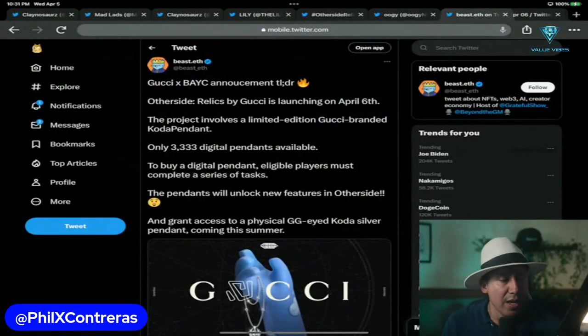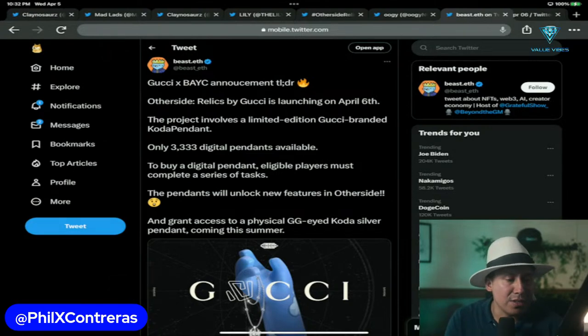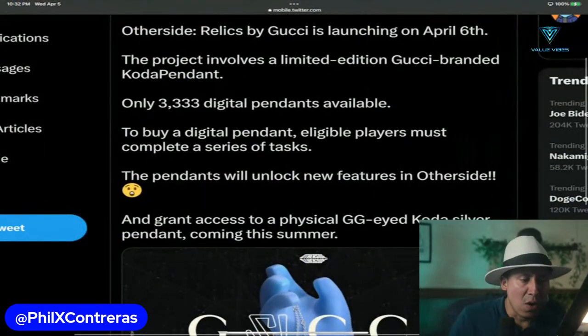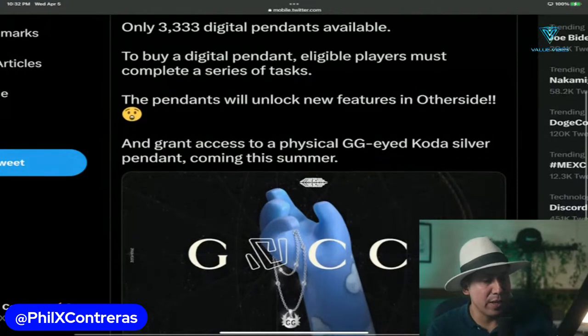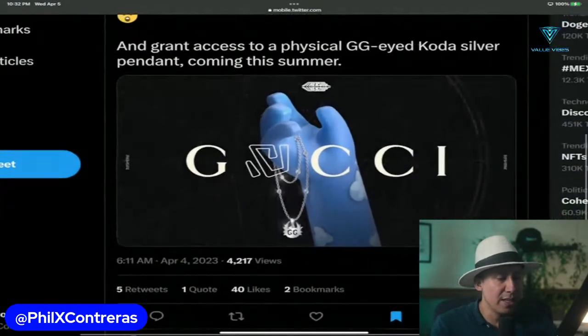All right, so we have Gucci now. They basically just came out with this announcement, saying that they're going to launch, in combination with Autoside Relics, on April 6th. The project is a limited edition Gucci branded Coda pendants, only 3,333 digital pendants available. To buy a digital pendant, eligible players must complete a series of tasks. Boom. And this is it right here.